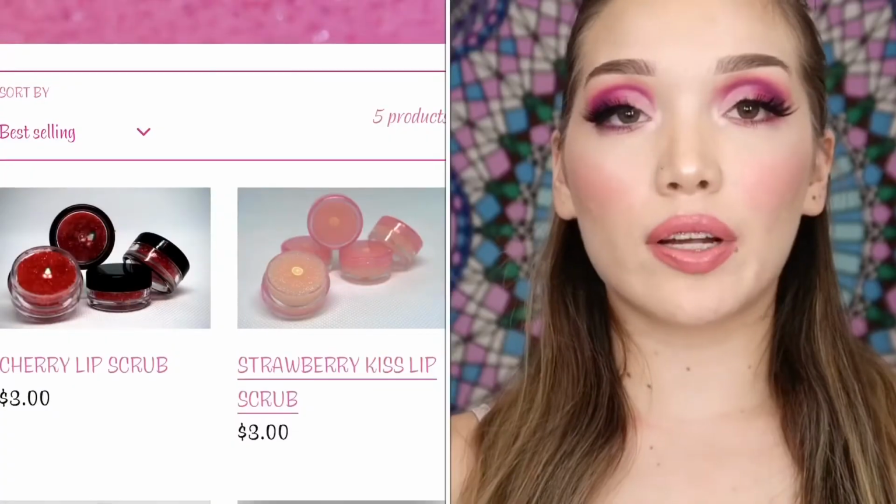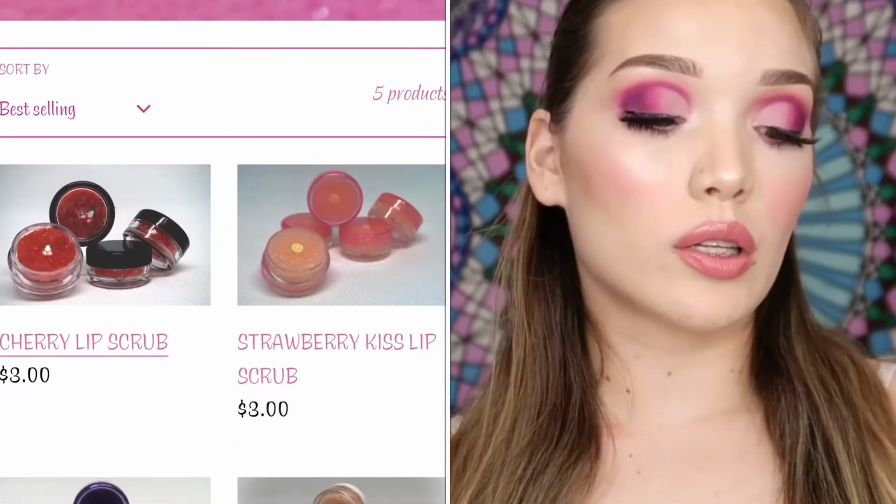They're in alphabetical order from A to Z, so we're just gonna go down the row. So we have Cherry Lip Scrub. All the lip scrubs are $3. They're all made the same. The only thing that is different is the edibles or the flavoring oils.